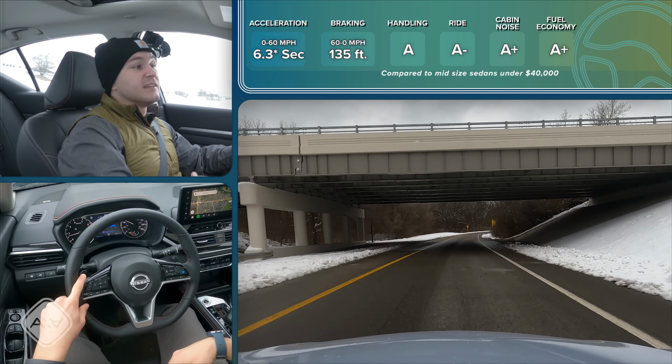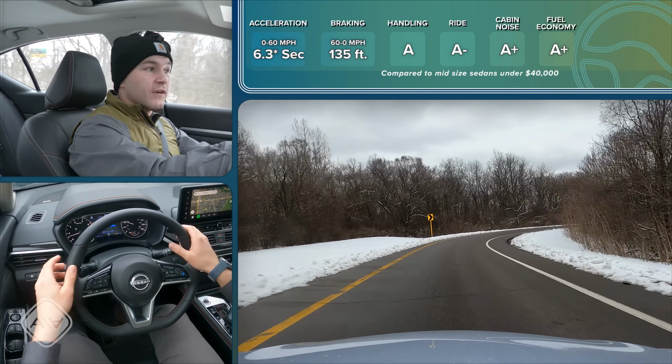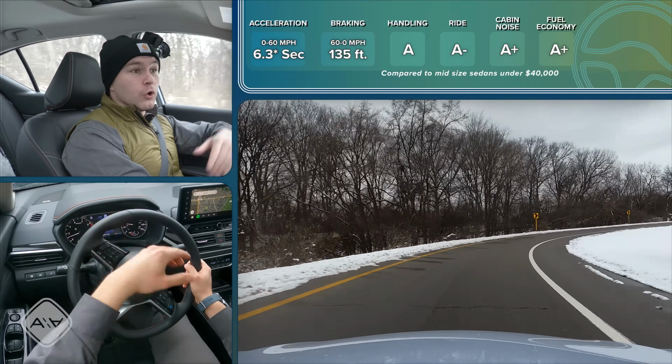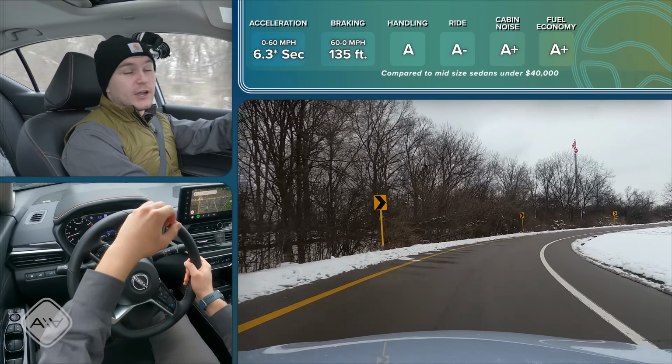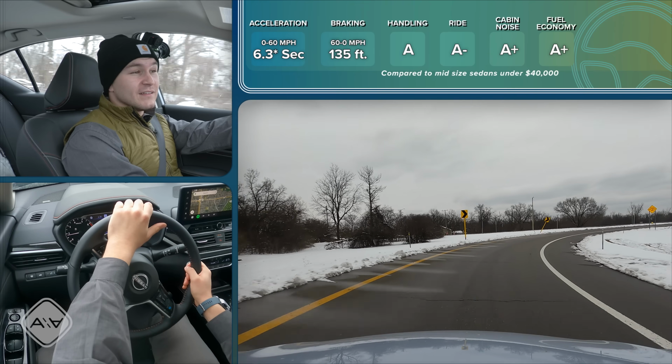Then it finally decides to give you that oomph you're looking for, and things are smooth sailing until the transmission decides to be inconsistent again, at which point it can't decide whether it should drone on like a CVT or it should shift like a true automatic. It's a very inconsistent and somewhat unrefined experience.